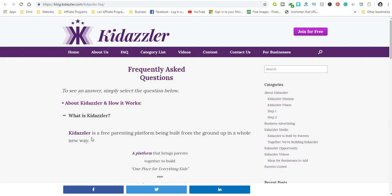Now, Kidazzler has thousands of members, and daily their sales team is contacting as many businesses as they can to provide information about their advertising benefits and how they can benefit from advertising on the Kidazzler app. Currently, Kidazzler is only in the US and Canada, but later on, in 2019, they will be expanding to other countries.